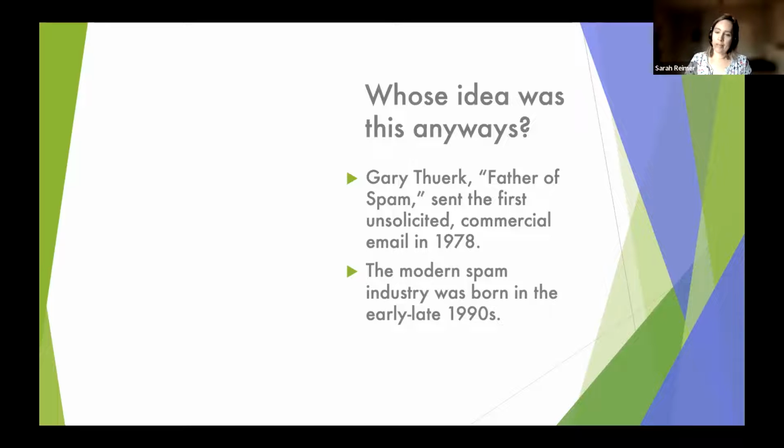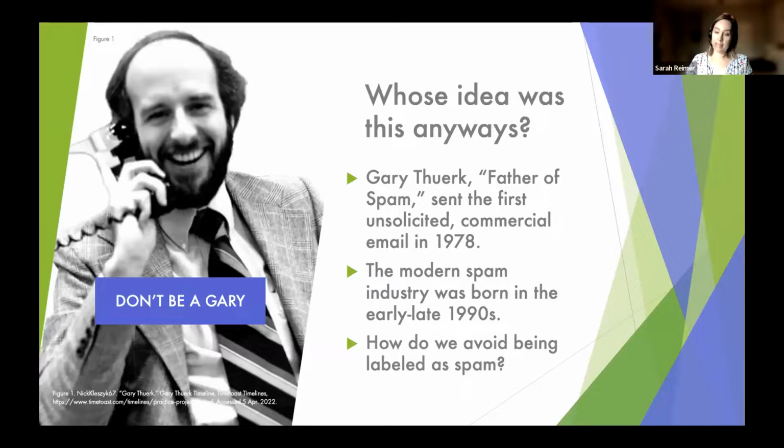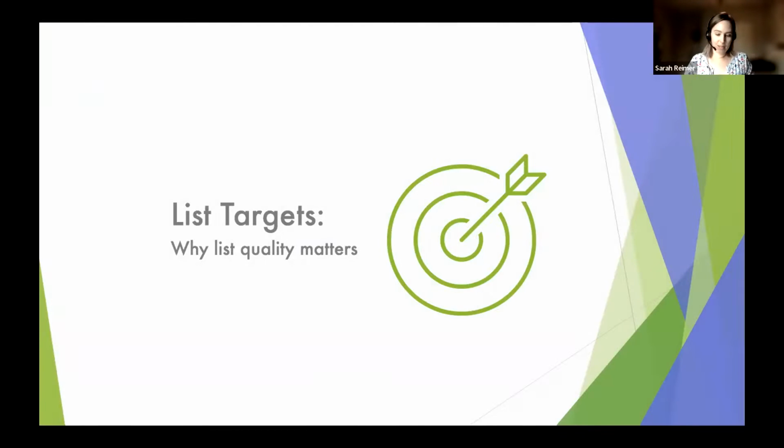So email marketing, spam, it's been around for decades, and the landscape has changed with email spam filters getting smarter. So how do we avoid becoming a Gary and making sure those emails get delivered to your customers' email inboxes and getting interacted with? Let's dig a little bit more into our agenda for today.